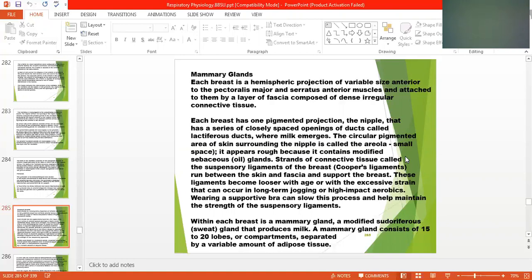Today we are going to discuss the mammary glands. Each breast is a hemisphere of variable size, anterior to the pectoralis major and serratus anterior muscles present on the chest, and attached to them by a layer of fascia, a thick sheet composed of dense irregular connective tissue. Each breast has one pigmented projection, the nipple, that has a series of closely spaced openings of ducts called the lactiferous ducts. Lactiferous means milk duct, where milk emerges.